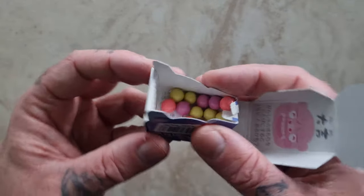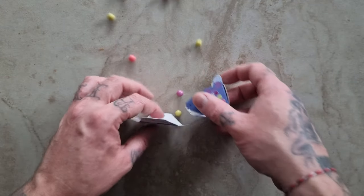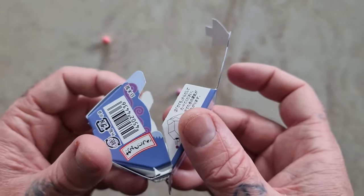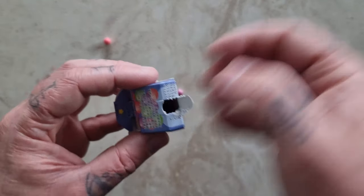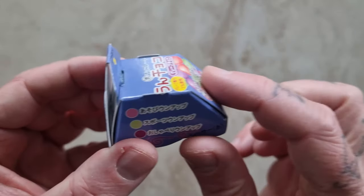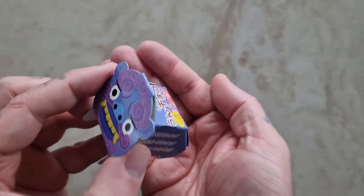Okay, now we need to fold him back together. Looks like we'll be eating the candy from his butt. I'll fold the beast back up, then feed the candy in. Seems easier to do it that way. Pop the butt flap down. Now we're ready to find out what beast poop candy tastes like.